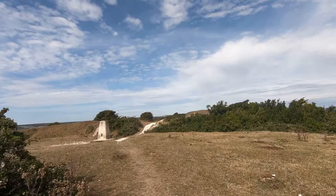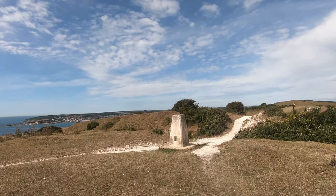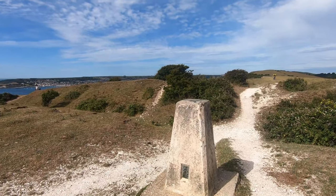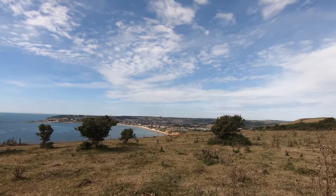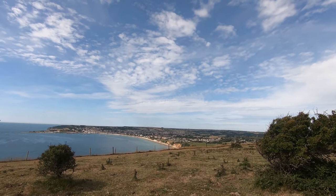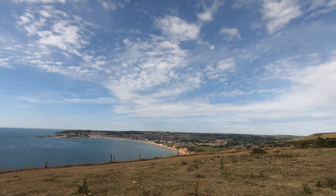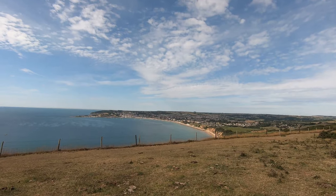Here we are at a trig point. These were originally used to map the country accurately, but they've been largely superseded now by aerial photography and GPS. We'll walk over now to our left-hand side to see the view of Swanage, which is my hometown, but I haven't lived there for many years. A lovely place to grow up in, but not much work when you're older.